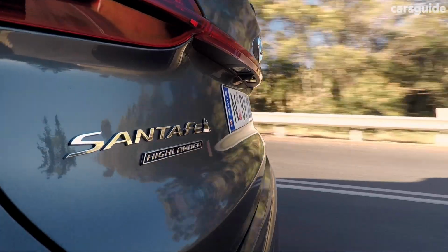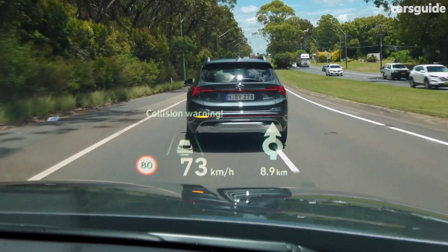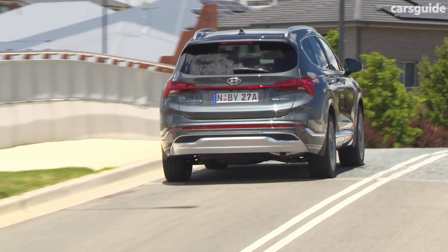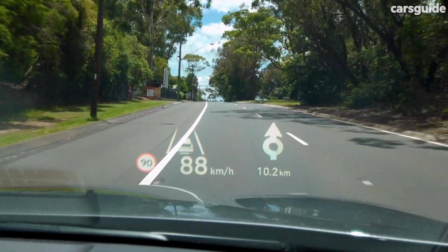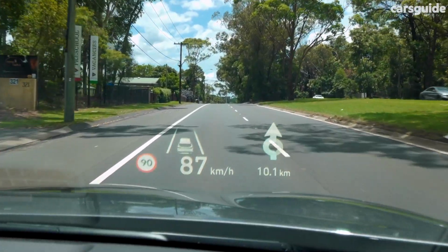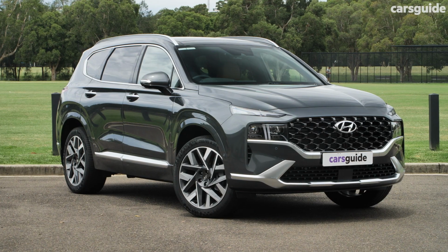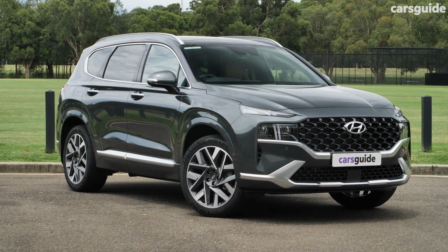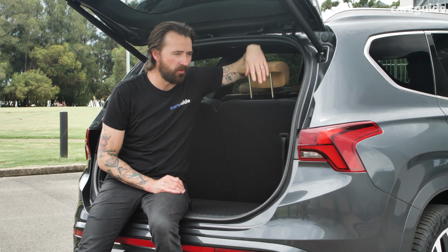Safety. The Santa Fe gets new safety tech too. It already had AEB, which can detect cyclists, pedestrians and cars, but now from the entry grade up, there's a junction turning system too. So if you're turning right at an intersection with your indicator on, the Santa Fe will brake to avoid an accident with an oncoming car, cyclist or crossing pedestrian. Lane following assist is also new from the entry grade up. The Highlander has parking collision avoidance now and blind spot monitor. All Santa Fes have adaptive cruise control, rear cross traffic alert with braking and lane keeping assist. Now that is amazing tech, but what's not so amazing is that the Santa Fe doesn't have airbags which cover the third row.